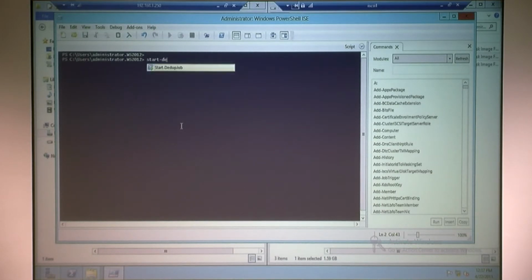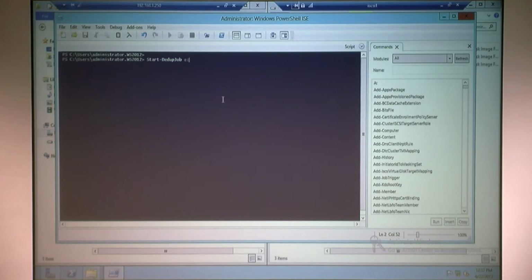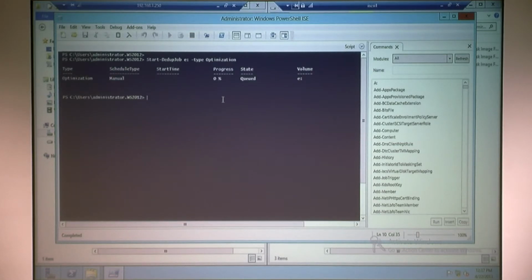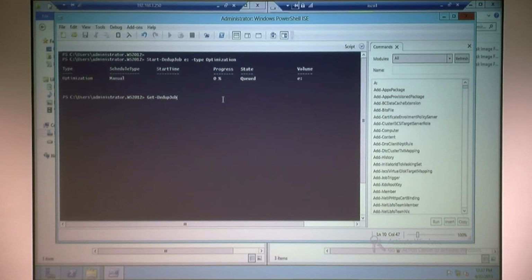Start dedupe job. And the drive letter was E colon, minus type optimization. So that's going to trigger a dedupe job rather than waiting for the schedule to kick in. And that is now running a dedupe job. And I can do get dedupe job, yep. And I can see the progress of that job. This is going to take a couple of minutes to run.